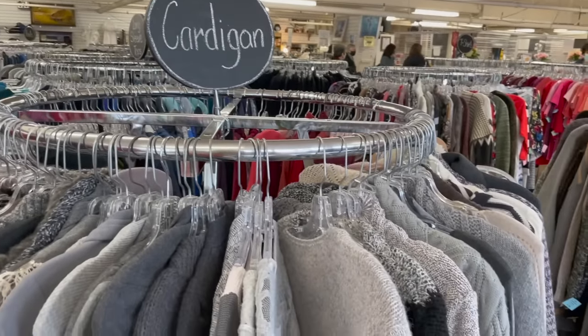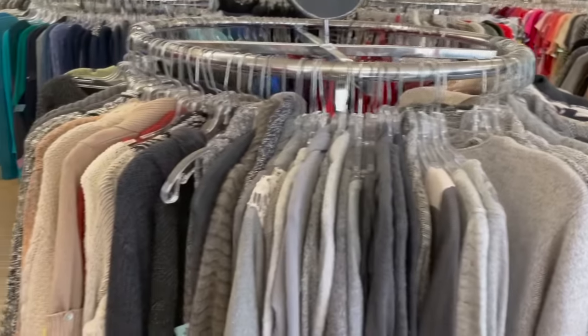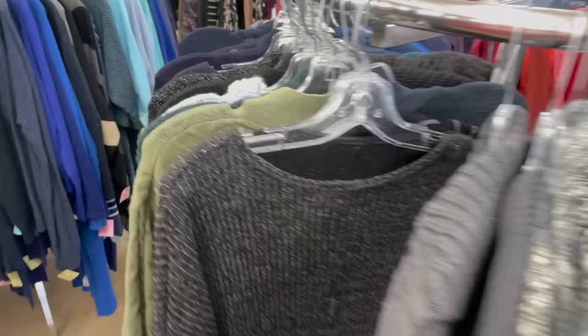Everything is so nicely organized here, just by color, by size, it's just a dream going through the store, honestly. The only thing is that they don't have carts, so I'm having to hold everything.